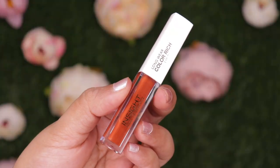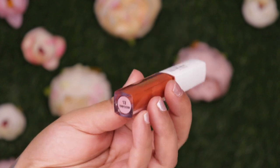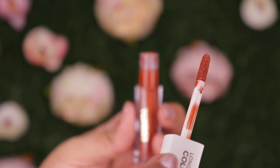Now these are priced at 81 rupees for 4 ml of product, and like I mentioned before, they offer about 12 shades. So this is how the packaging looks like, which comes in a clear tube as well as a white cap. At the bottom you have the shade name and number. And this is how the flat doe foot applicator looks like.